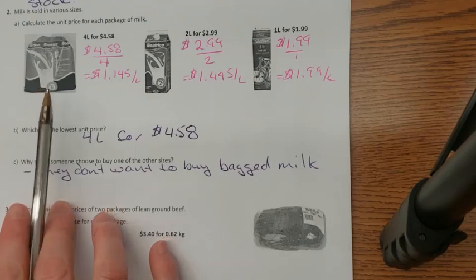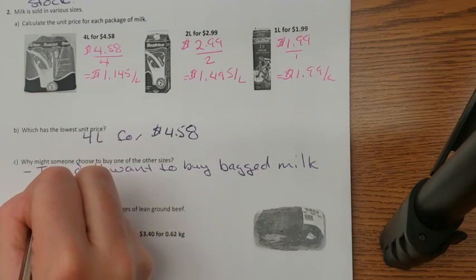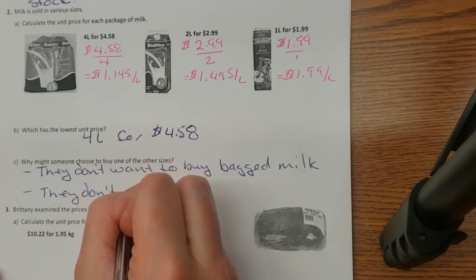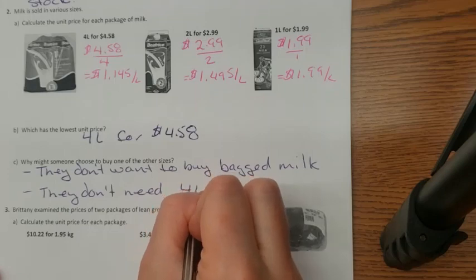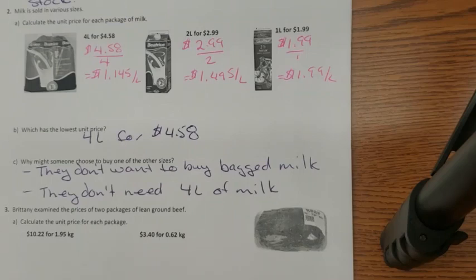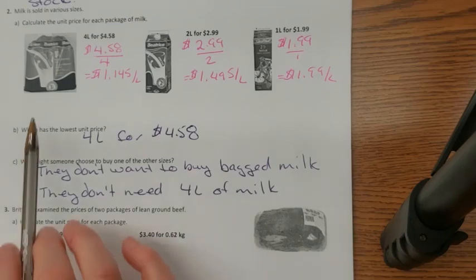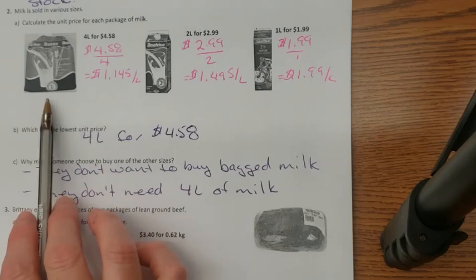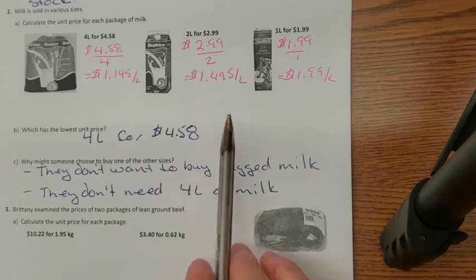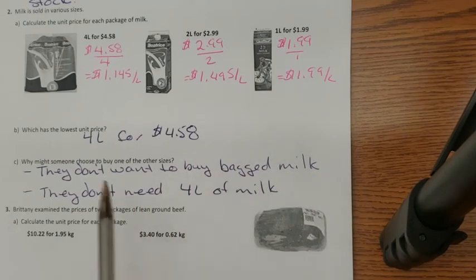Another reason is you might not need that much milk. So if only one person in your household just needs milk for, say, their coffee or tea, you're not going to get through all 4 liters of the milk, so you might want to buy something a little bit smaller. So there's a couple different reasons why someone might choose on purpose to buy one of the more expensive brands. I just buy the big one. If I have too many, I throw it in my freezer, but not everyone has that space. So now what I'd like you to do is do something similar and solve the rest of these questions.